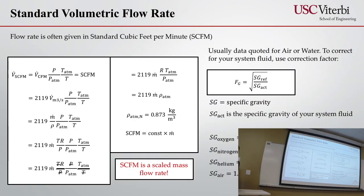So another thing that you'll see a lot is standard volumetric flow rate. Nearly all flow curves for regulators, valves, whatever, are quoted in SCFM, which is standard cubic feet per minute.